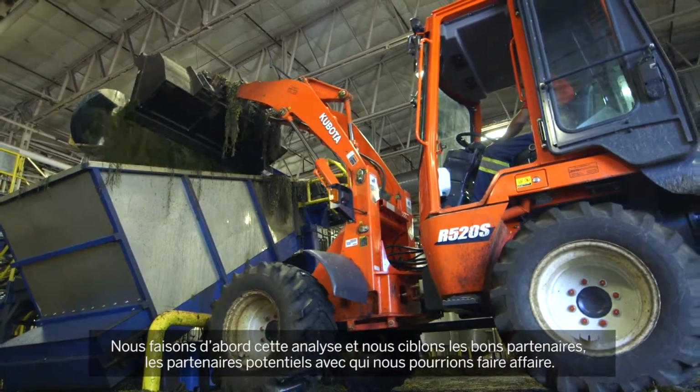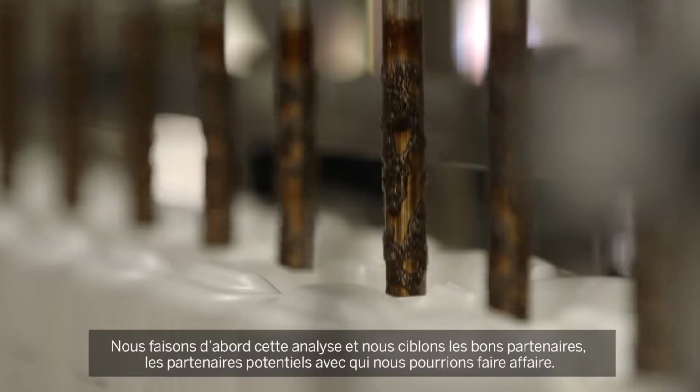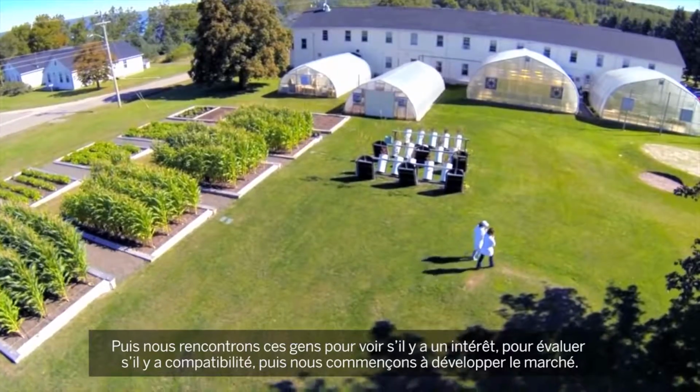We study that, and then we start to identify the right partners that we could deal with. We then get out there, visit those people, and see what kind of interest, see if there's the right compatibility, and we start to develop the markets.